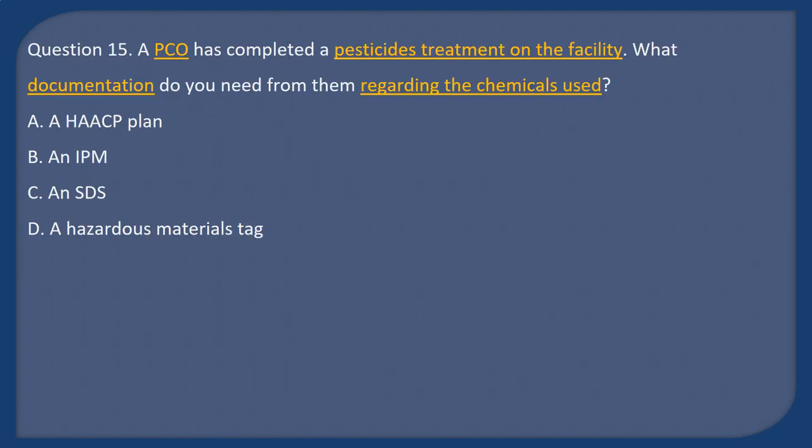Question 15. A PCO has completed a pesticide treatment on the facility. What documentation do you need from them regarding the chemicals used? A. A HACCP plan. B. An IPM. C. An SDS. D. A hazardous materials tag.